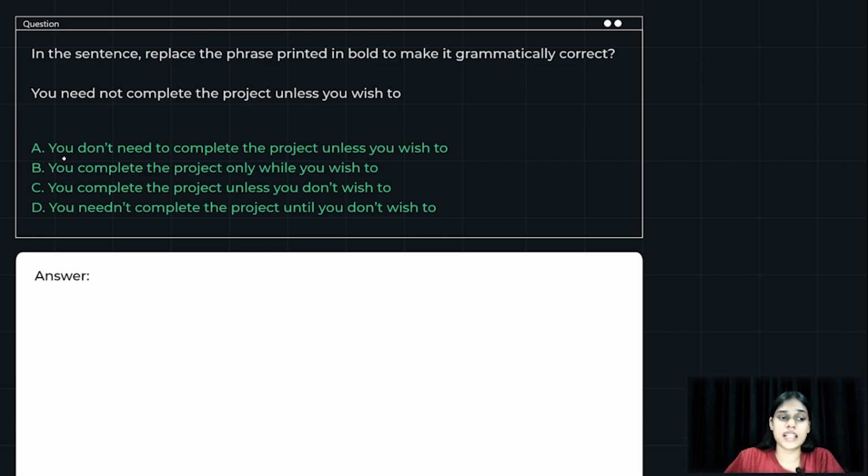Options given to us are A. You don't need to complete the project unless you wish to. B. You complete the project only while you wish to. C. You complete the project unless you don't wish to. D. You need not complete the project until you don't wish to. So we have these 4 options in front of us.